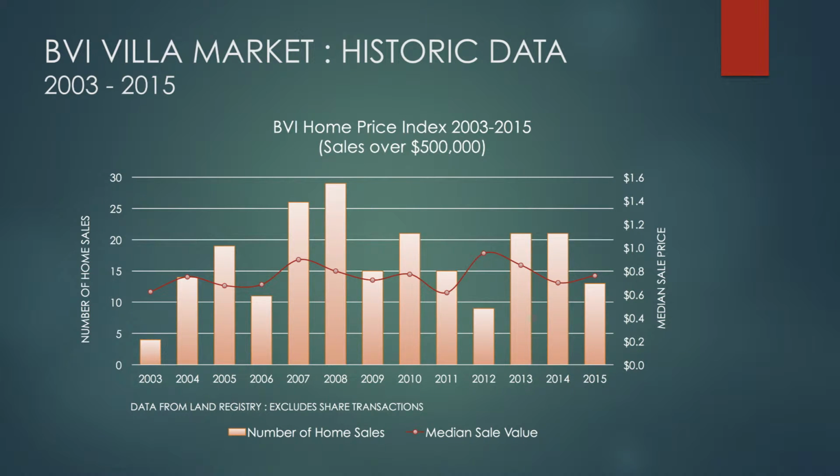Looking at 2009, 2010, 2011, 2010 is interesting. It shows a little leap up. The reality there is that 5 of those sales were from Scrub Island, and those were actually ones that were contracted sometime earlier, back in sort of 2006, 2007 probably, but they didn't close until 2010. So that skewed the numbers in 2010 a little bit. And then we see a slide down all the way to 2012.